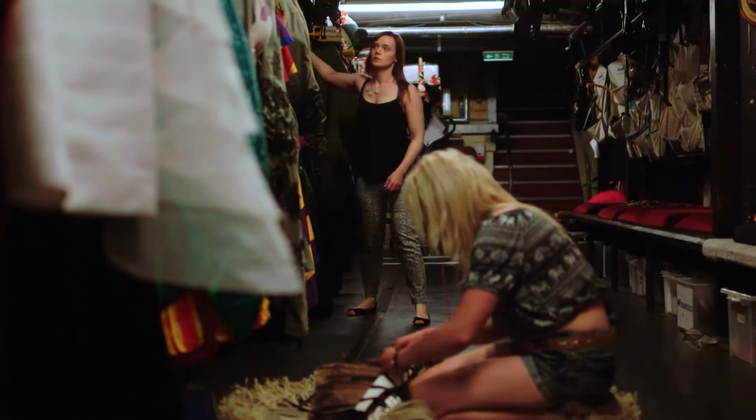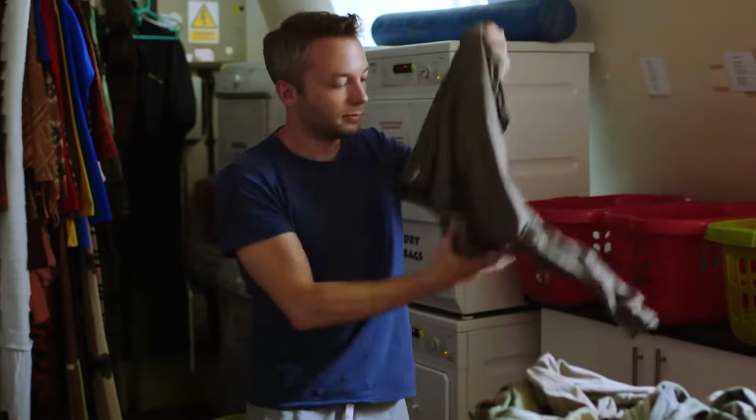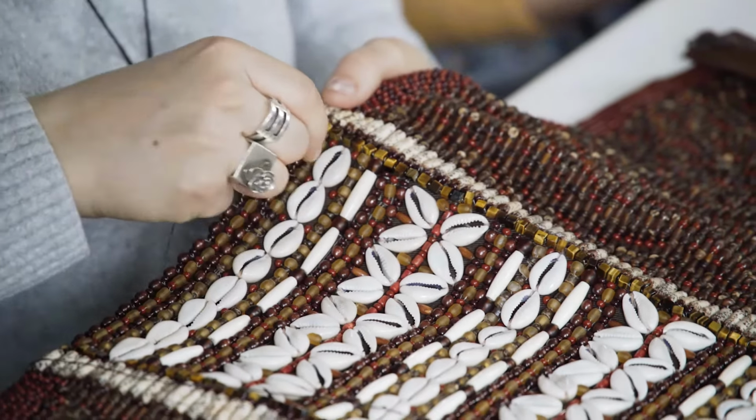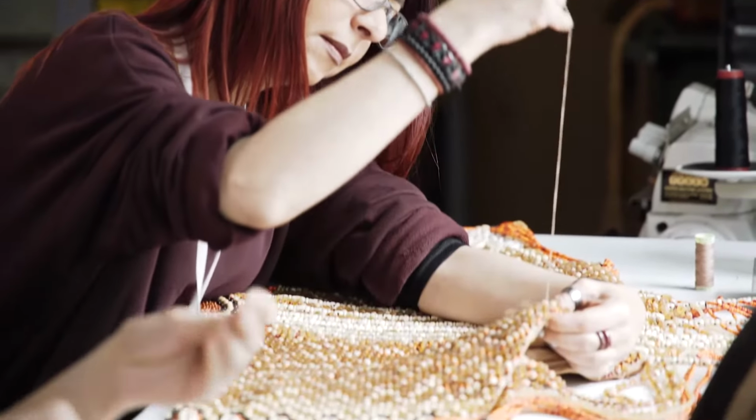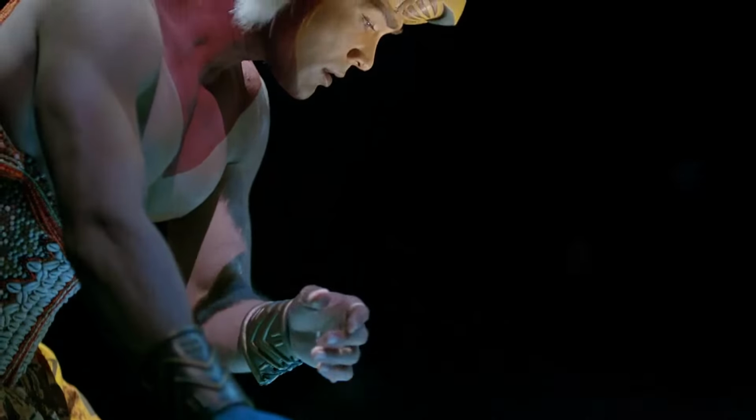But looking after hundreds of detailed costumes isn't as simple as throwing them in the washing machine. If you can imagine your clothes that we all wear being worn 8 times a week, 52 weeks of the year, and being washed every time you wear them, how quickly they would deteriorate and how quickly they would begin to fall apart. So there's an entire team of people backstage making sure that everything is as pristine tonight as it would be on day one.